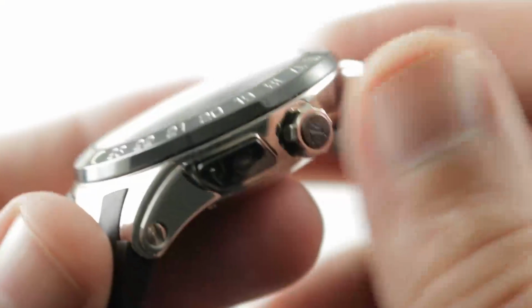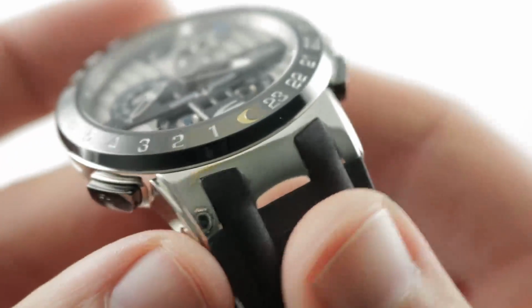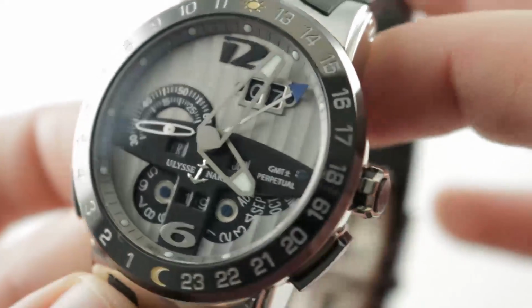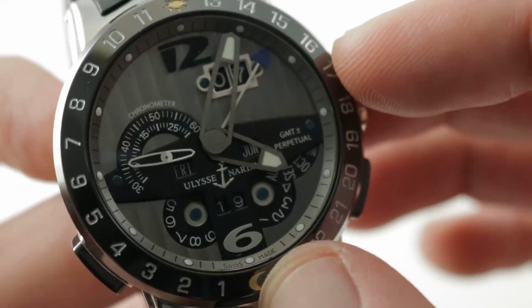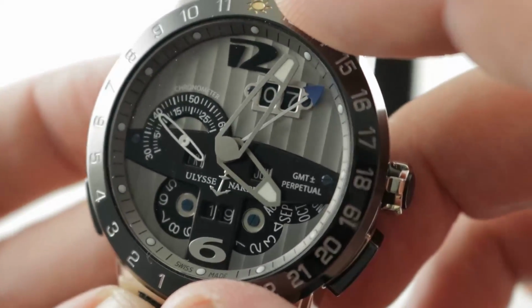Let's briefly note that the entire case in high polish has some remarkable lines, especially the double fluting on the edge of the lugs. I adore that detail. I also adore the sloping flange that features the black outlined individual lume pips. So this is an easy watch to view at night.